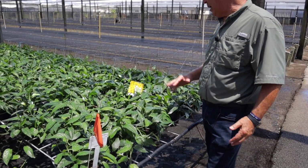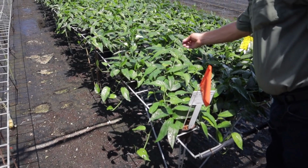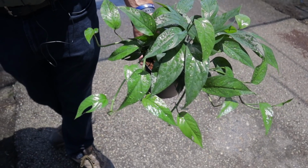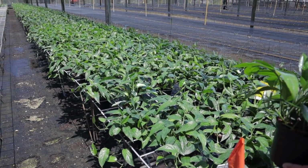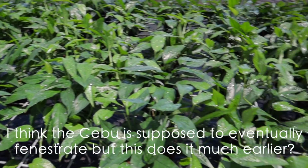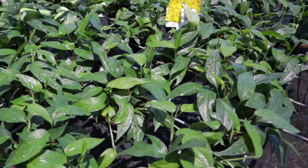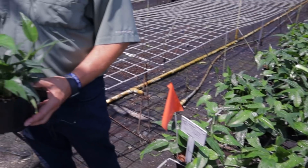This, right now, I don't know if you can see it here, but let's see if I can get one where there's enough mature leaves on it. This leaf is much darker, much bluer green. I see that. I can't even say that this is perfect, but you can see it down there. See the color of the leaf? Yeah, it's much darker. These are because there's a bunch of new growth on there. I think the Cebu was supposed to eventually fenestrate, but this does it much earlier. We figured out a way to get this to happen much earlier. We're going to have that where this top is all like this.